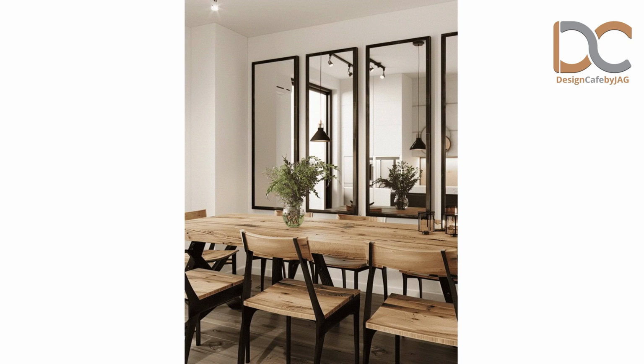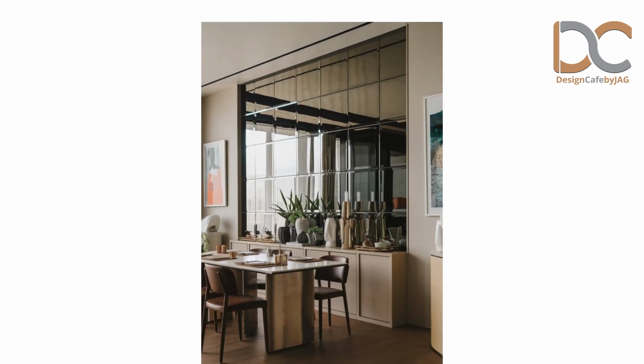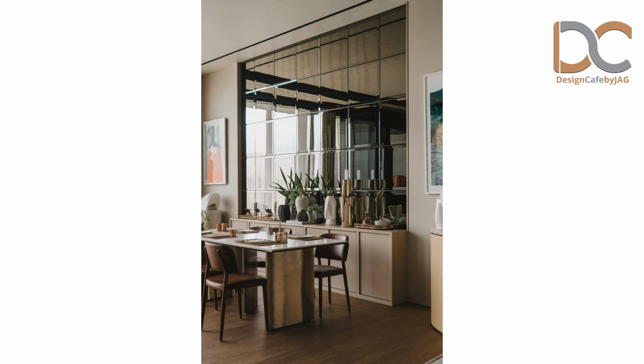You don't have to use actual artwork with pictures, color all the time. You can use mirrors. Mirrors do something amazing to a space. And who doesn't want to check themselves on their way to the kitchen?